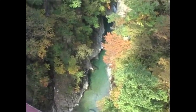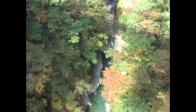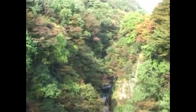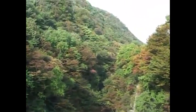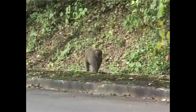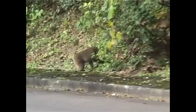For the second High Performance Imports video, we take you to the Sendai Highland drag strip. The Sendai Highland track is about an hour inland from the city of Sendai, which is in the Tohoku prefecture north of Tokyo. They're not kidding when they call it the Highlands. We even spotted this Osaru monkey near the track.